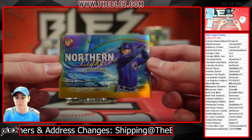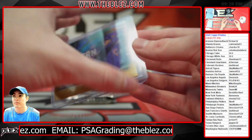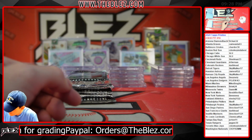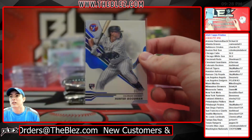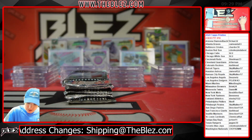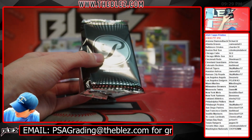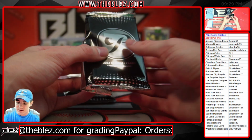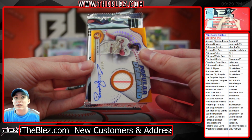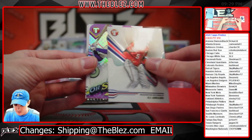Gold Northern Lights. That's a cool one. Bellinger here for the Cubs. 42 out of 50, Jackie Robinson. Very nice, Jimmy Rollins. Popular demand. We've had some really nice patch autos here. Very nice patch autos in this break so far. Oh snap, Mookie.